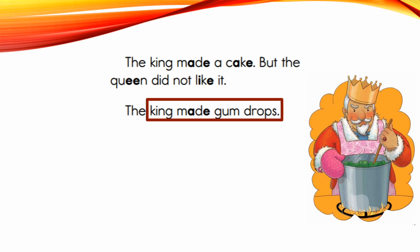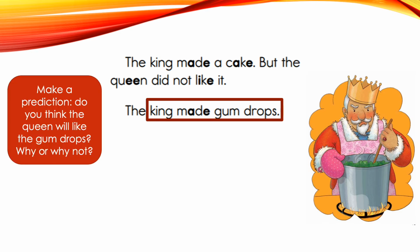Look at this part of the story. The king made gumdrops. Now it's time for you to make a prediction before we continue reading. Do you think the queen will like the gumdrops? Why or why not? Let's keep reading.